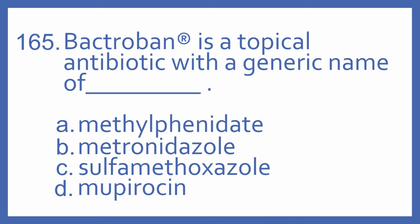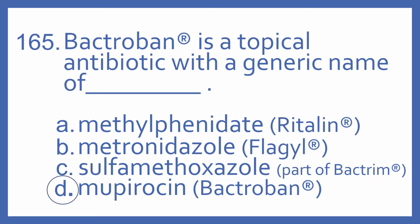Number 165. Bactroban is a topical antibiotic with a generic name of blank. A. Methylphenidate, B. Metronidazole, C. Sulfamethoxazole, or D. Mupirocin. And the answer is D. Mupirocin. Bactroban is a topical antibiotic with a generic name of mupirocin. Methylphenidate is the generic name for Ritalin, which is a medication for ADHD. Metronidazole is the generic name for Flagyl, which is an antibiotic. Sulfamethoxazole is part of Bactrim, which is an antibiotic.